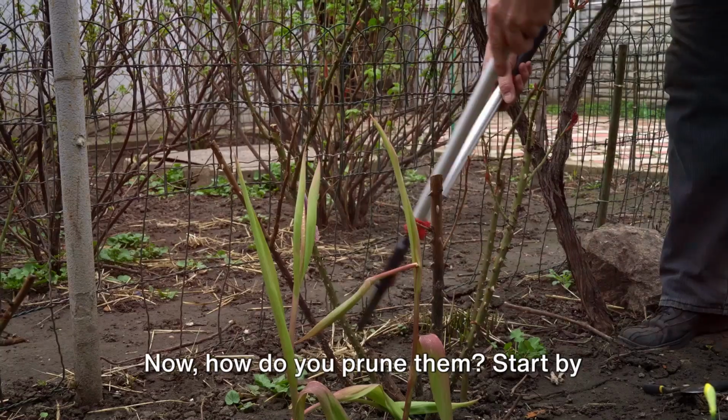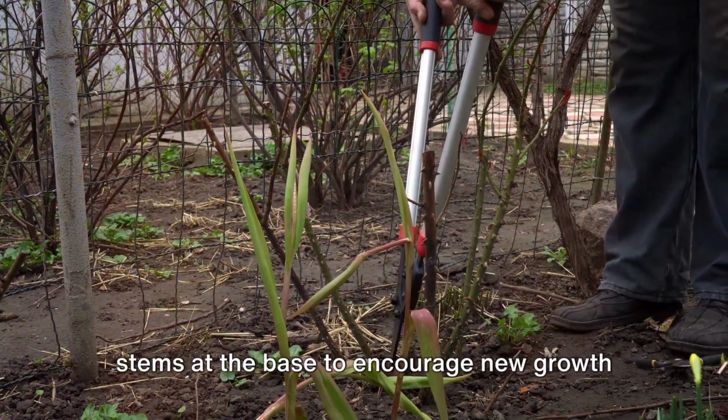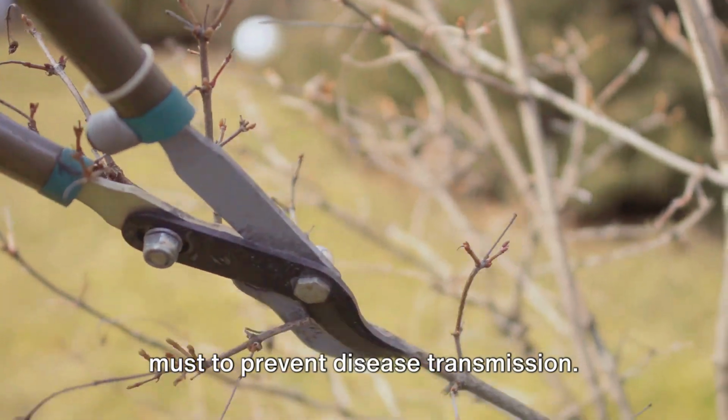Now, how do you prune them? Start by removing all dead or damaged wood. Next, trim back a third of the oldest stems at the base to encourage new growth and fuller blooms. Remember, sharp and clean tools are a must to prevent disease transmission.